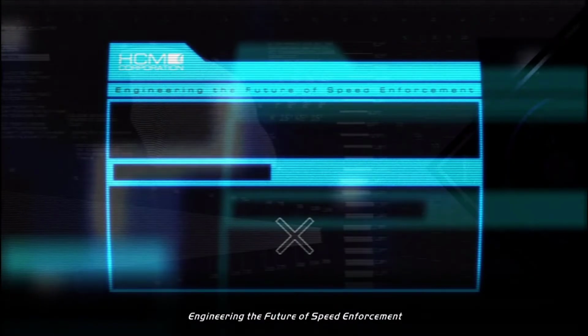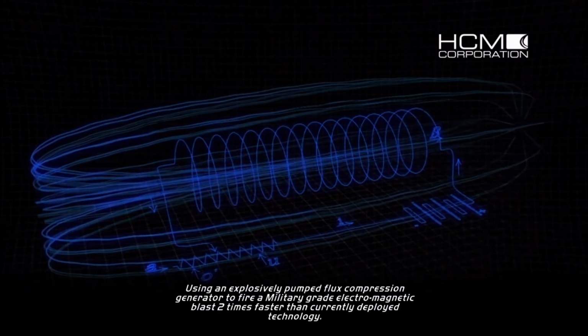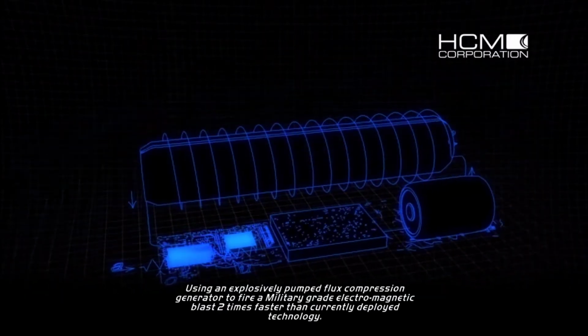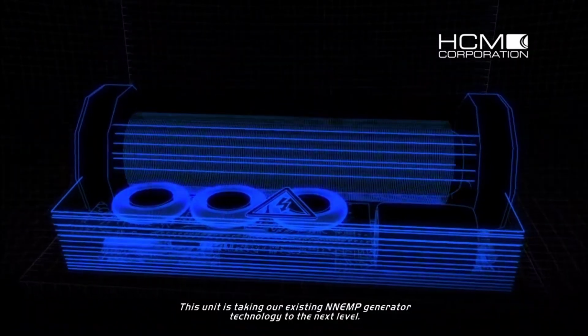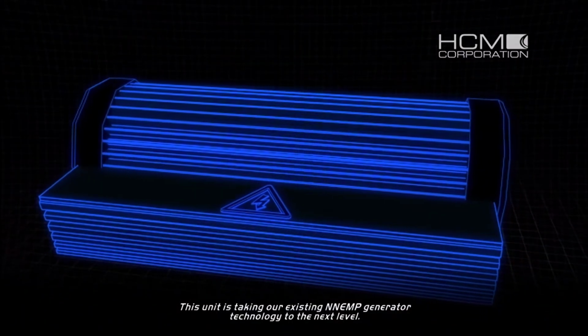Engineering the future of speed enforcement. Using an explosively pumped flux compression generator to fire military-grade electromagnetic blasts 2 times faster than currently deployed technology. This unit is taking our existing NNEMP generator technology to the next level.